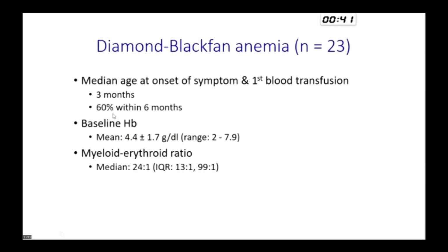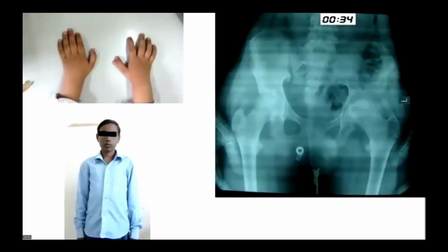Median ages, I mean, they present in early infancy, really low hemoglobins with a high myeloid erythroid ratio, and that's the way you make their diagnosis. And in Diamond-Blackfan anemia, the typical findings are a kind of a bifid thumb. And sometimes they are so transfusion dependent and they grow old and they are just a part of the thalassemia daycare centers, and they become a part of thalassemia protocol rather than any specific thing.